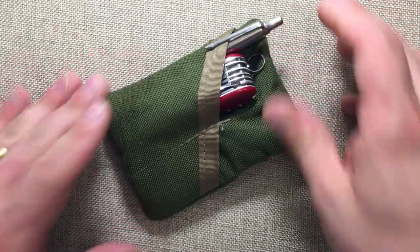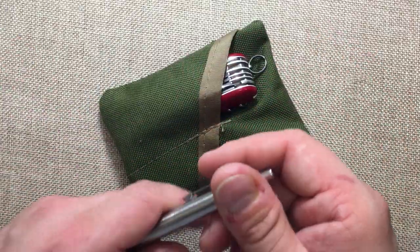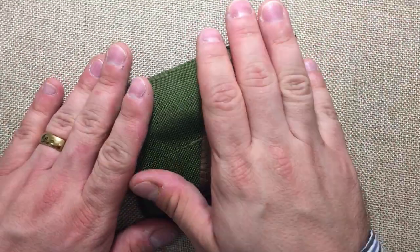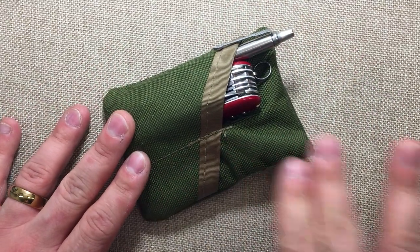And if I'm not really in a caring mood, I will throw this in the bottom of my pocket if I miss this little slot. But I keep my pen there. I still haven't figured out what I want to put here.